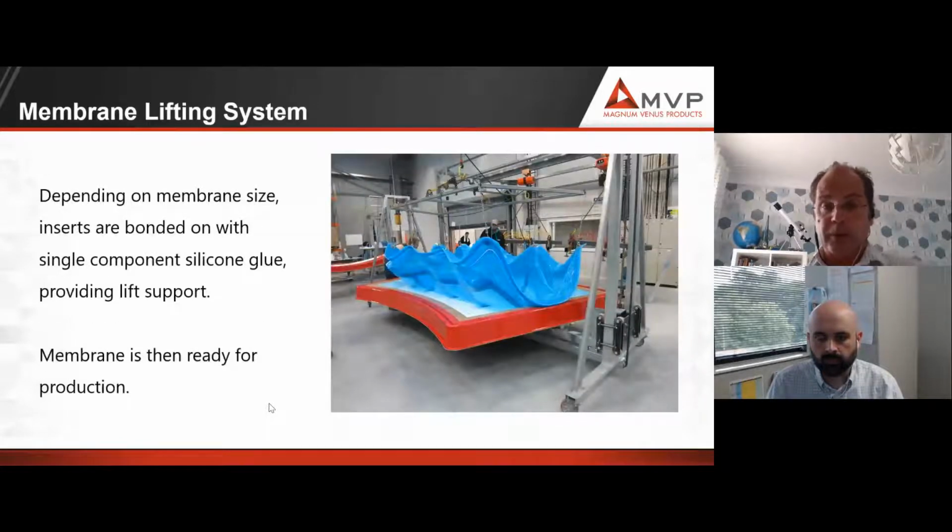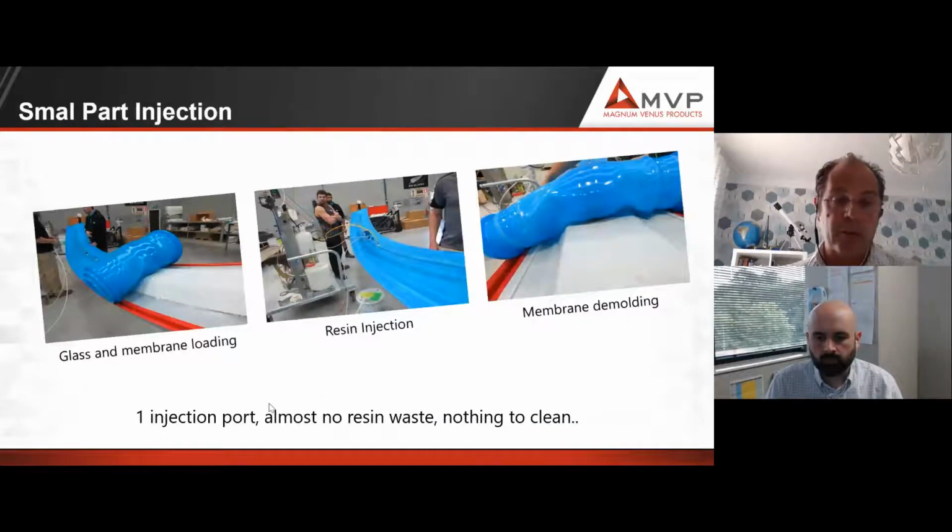Then, of course, we will glue some metal inserts to lift the membrane, according to the size of the membrane and the production. Some people like to roll the membrane. Some people like to lift. That's not a problem. Both are possible. Here, for example, we roll the membrane.